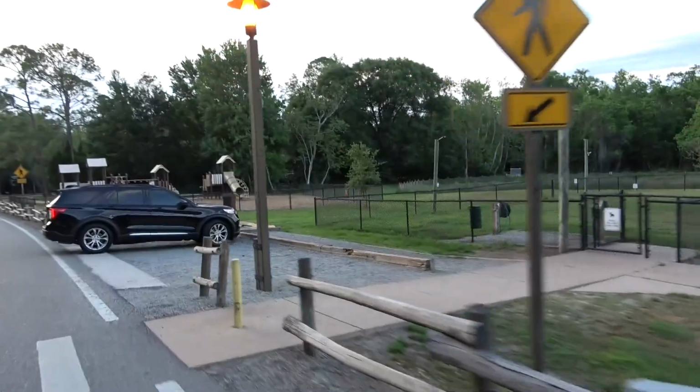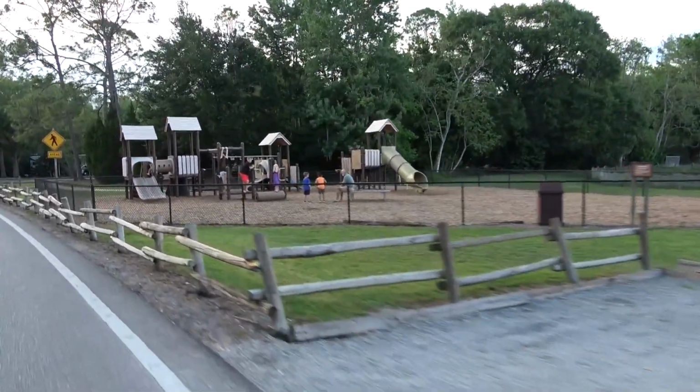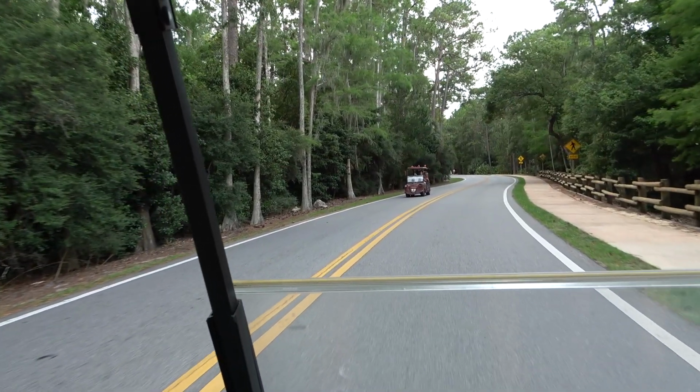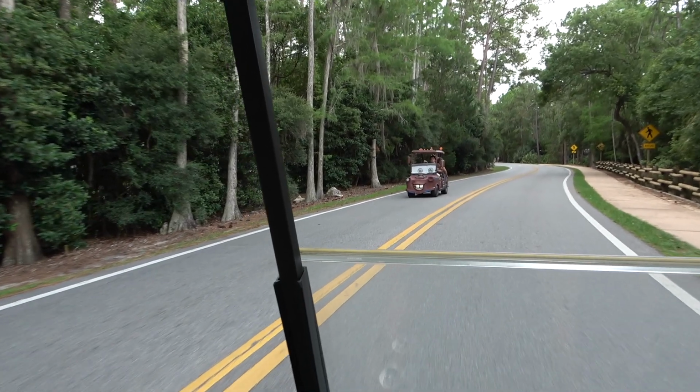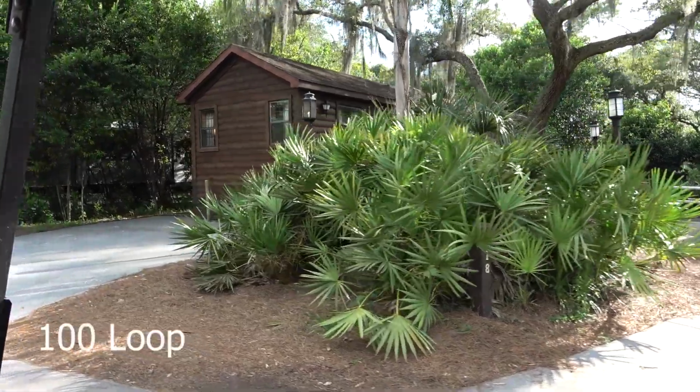Here on the right, you'll see one of the many dog parks as well as the children's play areas throughout Fort Wilderness. Here's one of our favorite golf carts you'll see throughout the resort. It's an off-site rental. You'll see and hear him many times.